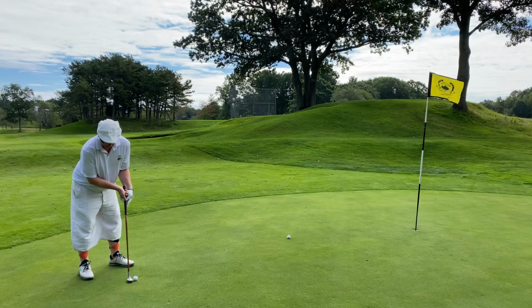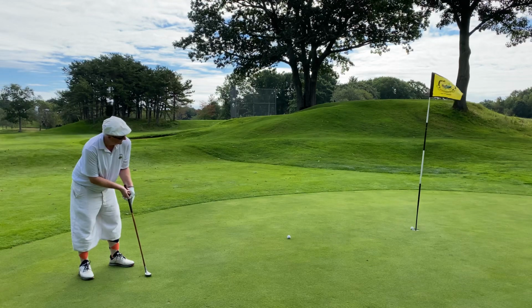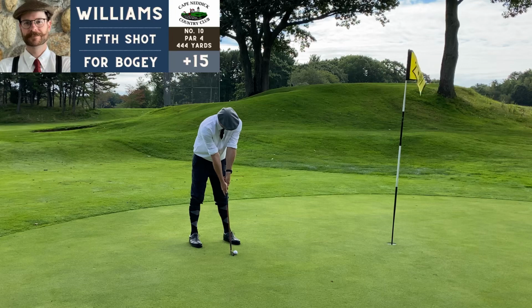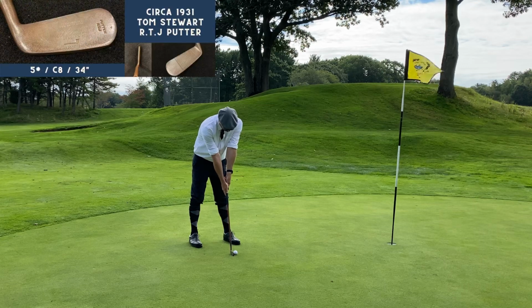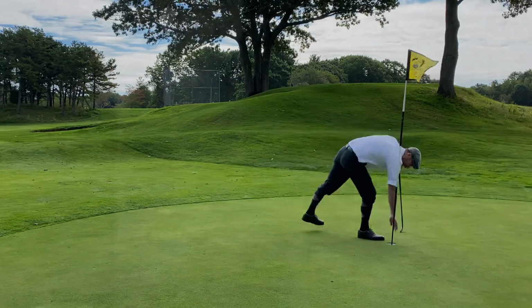Jack's got a unique putting stroke, but it works really well for him. He hits several putts on the front and starts things off in good fashion on the back, too. I, on the other hand, was missing a lot of short putts on the front, hoping to change that here. And that's a good start. See if I can keep it up.